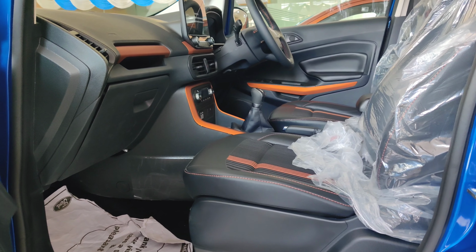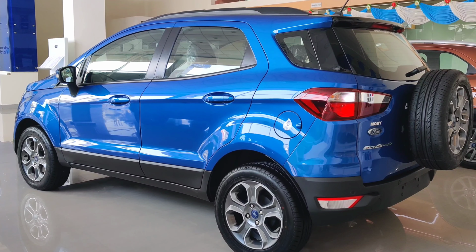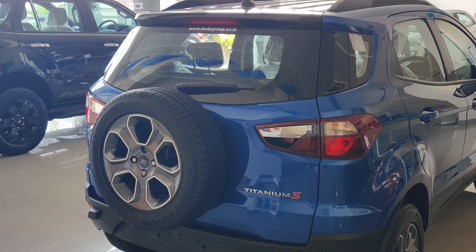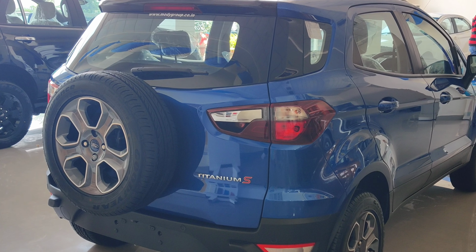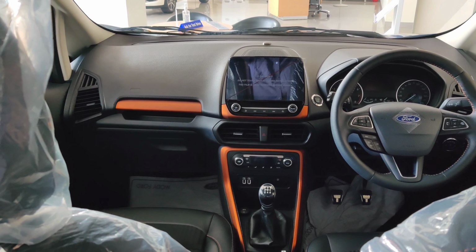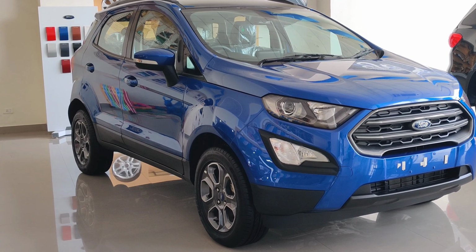So friends, first come first, we'll talk about the engine configuration. We get a 1.5 liter diesel engine and a 1.5 liter petrol engine. So in the same 1.5 liter we get two different types of engines, and that has 1498 displacement. Now, talking about diesel power, it generates 98.63 bhp and 215 newton meters of torque is available in the diesel engine. And when it comes to petrol, it provides 120 bhp and 149 newton meters of torque. So look at the numbers, the petrol is the more powerful engine compared to the diesel in the Ford EcoSport. And both are front wheel drive, and manual is available in both diesel and petrol.